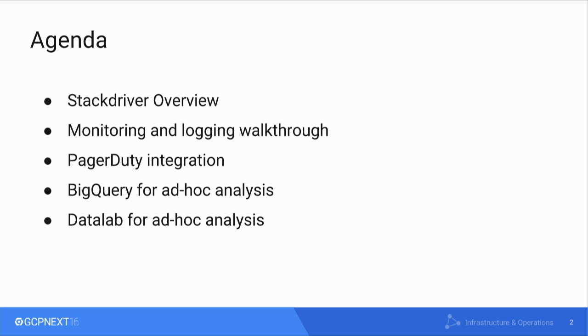There'll be a session this afternoon focused on the diagnostics components, and that's Stackdriver Trace, Stackdriver Debug, and Stackdriver Error Reporting, which we announced yesterday. Then I'll hand it off to David, who will talk about how Stackdriver and PagerDuty work together. And then finally, Vas will talk about Stackdriver in the broader context of Google Cloud Platform and how you can use tools like BigQuery and Cloud Datalab to extend the value of your Stackdriver data.